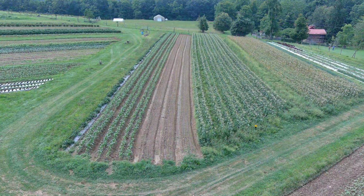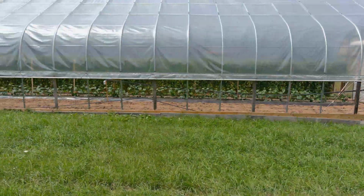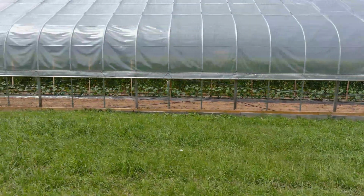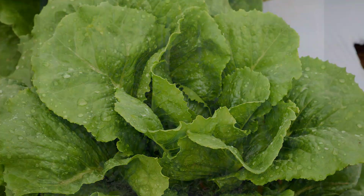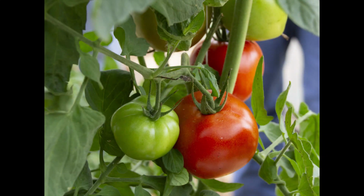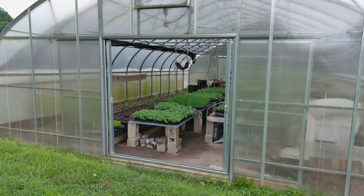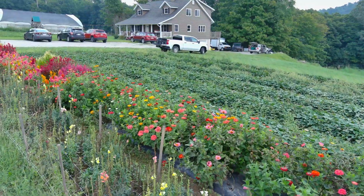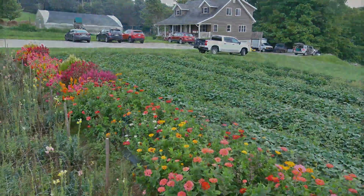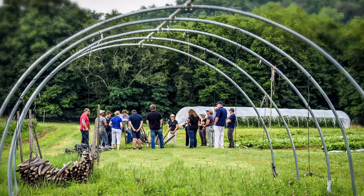We grow pretty much exclusively vegetables, so we grow over 30 or 40 different vegetable crops, anything from greens to green beans to peppers, tomatoes, eggplant, and some herbs as well. We do a little bit of cut flowers, and we sell those through a CSA program, which is like a membership program, and also through the Morgantown Farmers Market.